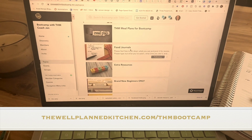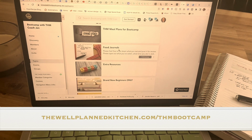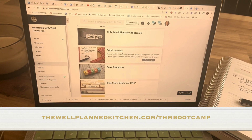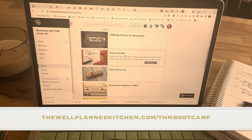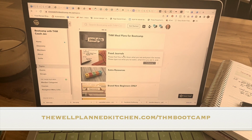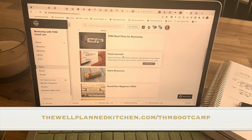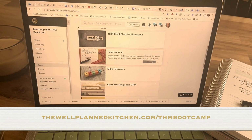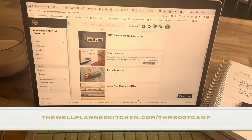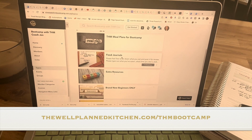Food journals. Food journals is probably my favorite part of Bootcamp, and that's where I spend most of my time. After 4 years of boot camps, I have gotten hundreds of excellent reviews, and there are a few phrases that pop up over and over again. One is I see in so many reviews where boot camp is called a game changer for THM. So that's pretty awesome, and I'm so thankful for the nice words that my boot campers have about boot camp.